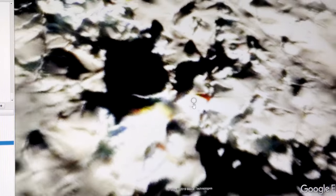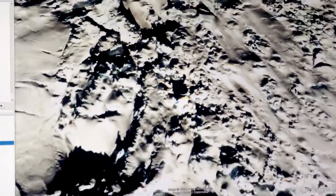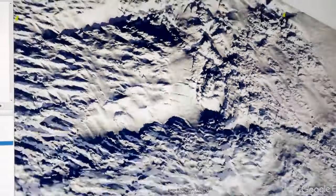Let me show you something here. Look at the coloration here. How would this show up if this were some natural ice formation? And it almost looks like there's some type of a drawing or carving next to this large blood red colored thing. Description fails, honestly. It really does. There's so much here. How to describe it is.